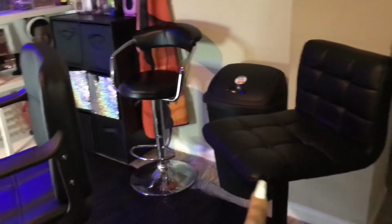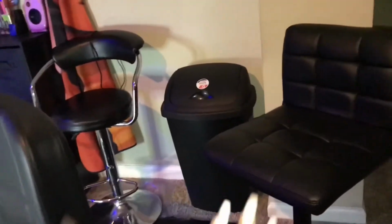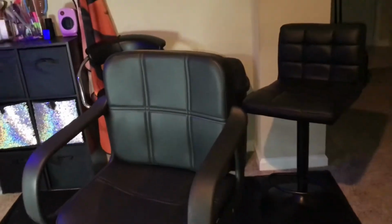And then my daddy had got me this one last year for my birthday, and I really like this one. This is the one I'm probably going to use the most because, for one, it has a little more cushion than the other one, and with the little squares and the way it's made, it matches the one I got for my clients a little better.